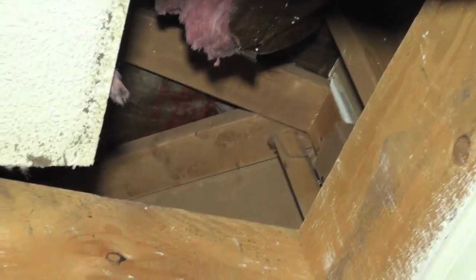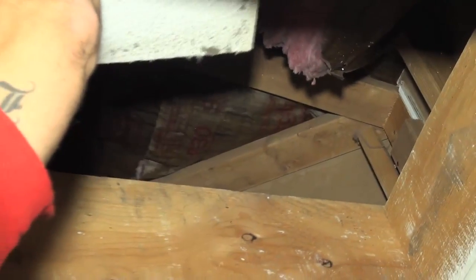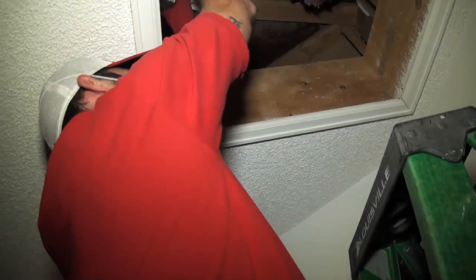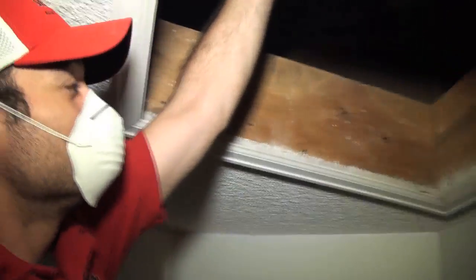Take this. Oh, it's a lot of flies. I take it that means there's a lot of dead stuff up there. Yeah, that's why I stopped. Dead stuff, I can smell it now that we're open, obviously more.